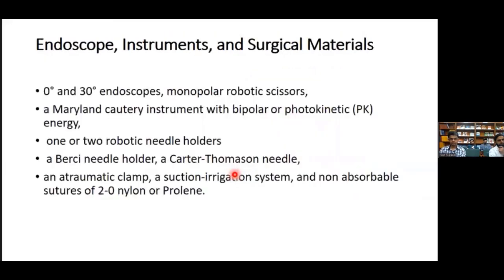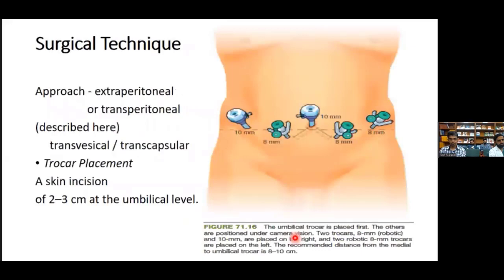Equipment required for robotic prostatectomy: endoscope, monopolar robotic scissors, cautery instrument with bipolar or photokinetic energy, one or two robotic needle holders, Bernstein needle holder, Cartner Thompson needle, automatic clamps, suction irrigation system, non-absorbable suture such as nylon or Prolene. The approach can be either extraperitoneal or transperitoneal, as described in the laparoscopic approach, and it can be accessed both via the bladder, that is transvesical, or by a retropubic approach, that is transcapsular.